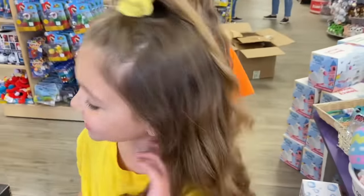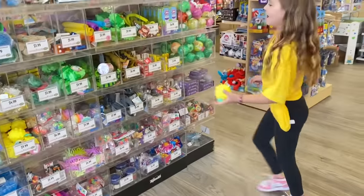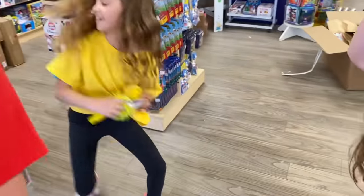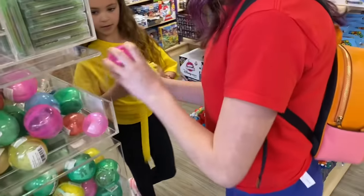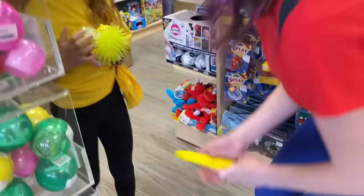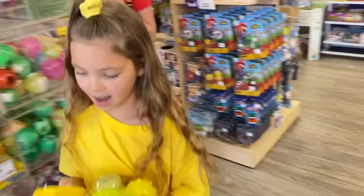You want to go next? All right, let's get Parker some space here. 3, 2, 1, go! 1, 2, 3, 4, 5, 6, 7. 8, 9, 10. All right, how many things did you find? Four things. That's one more than Callie found. And then here's one more. Good job.